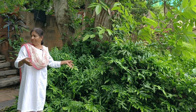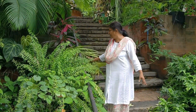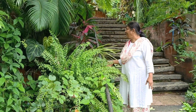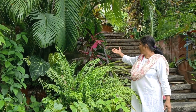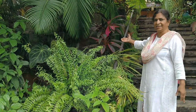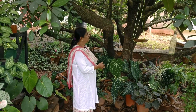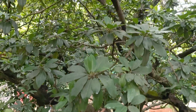So this is one fern, and as I showed you, this is another fern. And then I have these Diphyllobaceas in the background. I have these tea trees or tea plants as they are called. Earlier they were called as the Dracena. So this is another patch, again in the shade of this chiku tree.